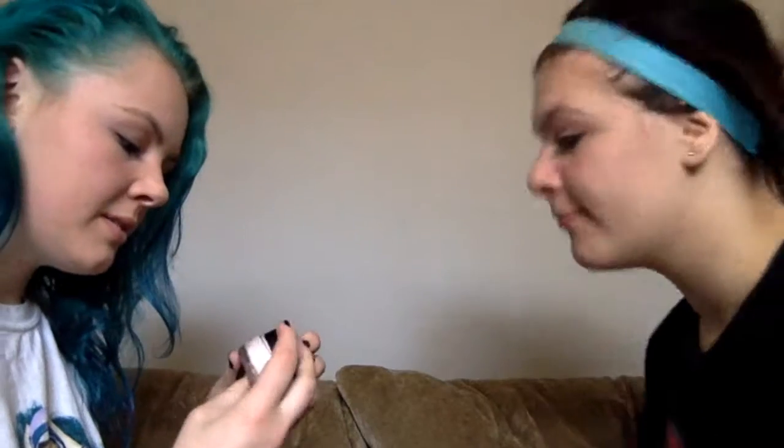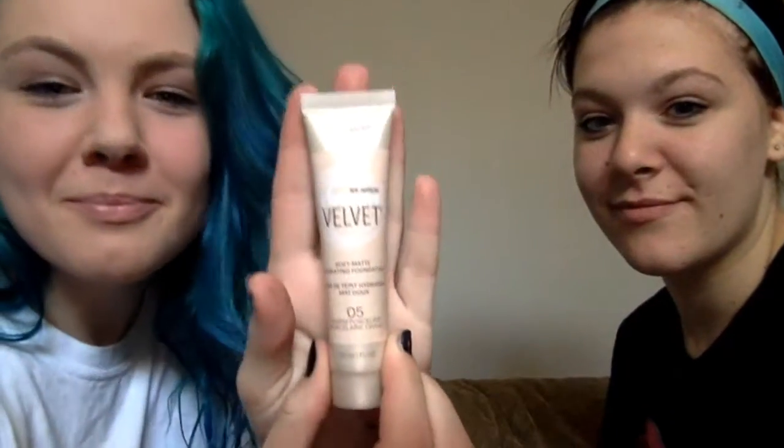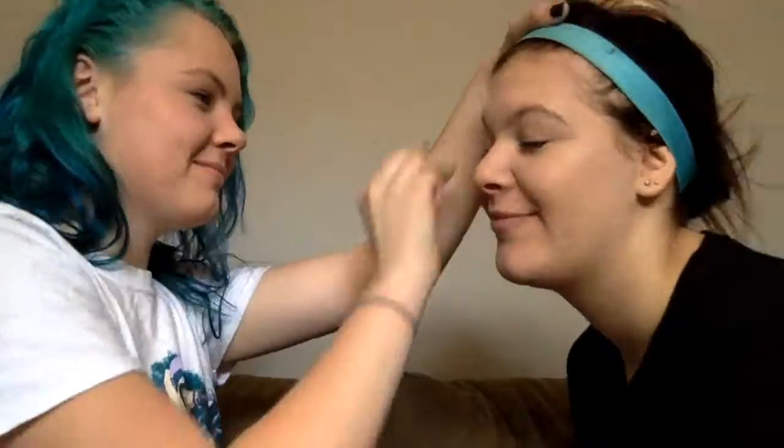Next, I'm going to use an eye perfecting base to get it all ready. So basically, I'm applying a second primer for her eyes. Next, we're going to use a Maybelline Dream Velvet Foundation. So, now I'm going to use this CoverGirl powdered... Just cover up.